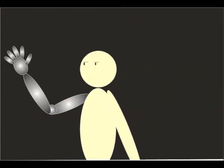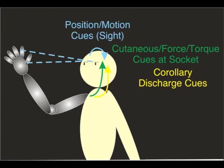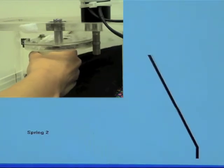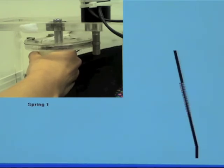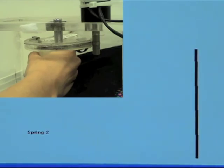A user of a myoelectric prosthetic arm perceives the location of her artificial limb by combining corollary discharge cues, cutaneous force and torque cues at the socket, the location where the prosthesis is attached to the residual limb, and position and motion cues via sight. In the visual and proprioceptive motion condition, the person visually sees a virtual finger rotating on a computer screen and proprioceptively feels her real finger moving in an identical manner. This condition is analogous to normal human sensing.